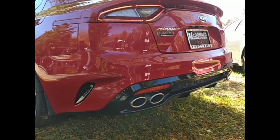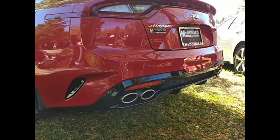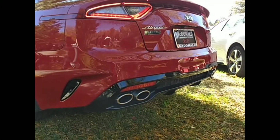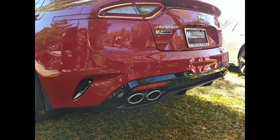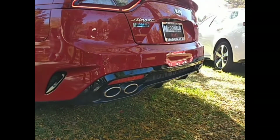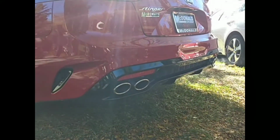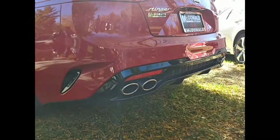Listen to the V6 roar. I've got to be really quiet because, well, this car is really quiet. Listen to that. It sounds like my cat. That doesn't exist. Yeah, it's a little better.